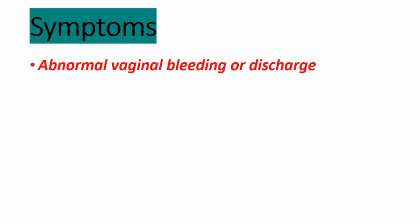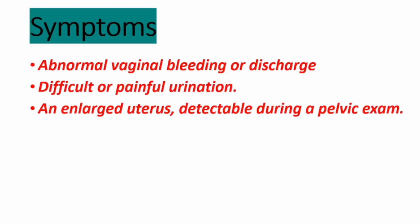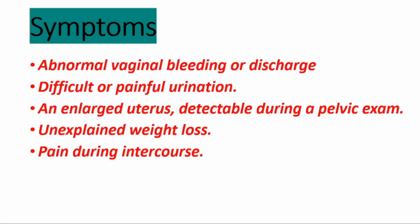Abnormal vaginal bleeding or discharge, especially for the postmenopausal woman, difficult or painful urination, enlarged uterus detectable during a pelvic exam, unexplained weight loss, which is also important for the other cancers, pain during intercourse.